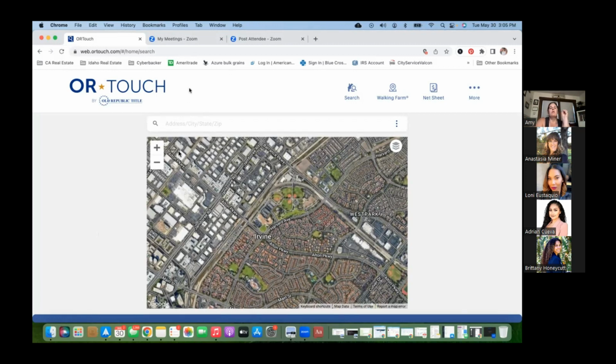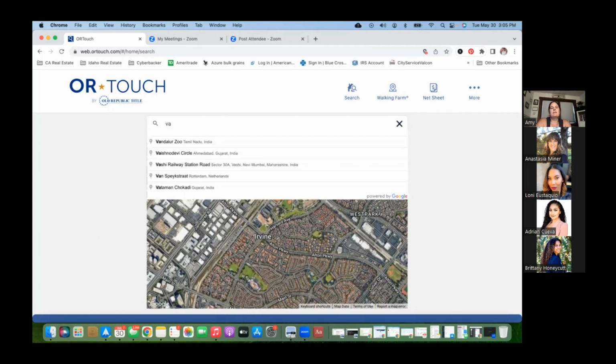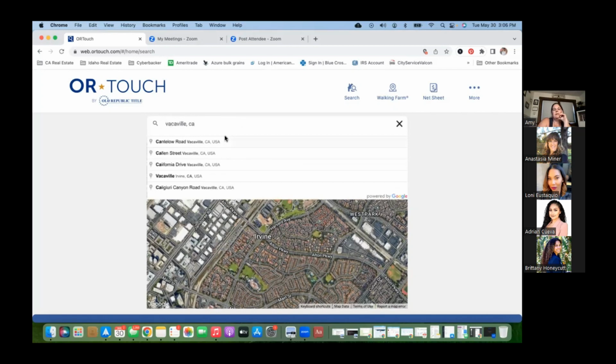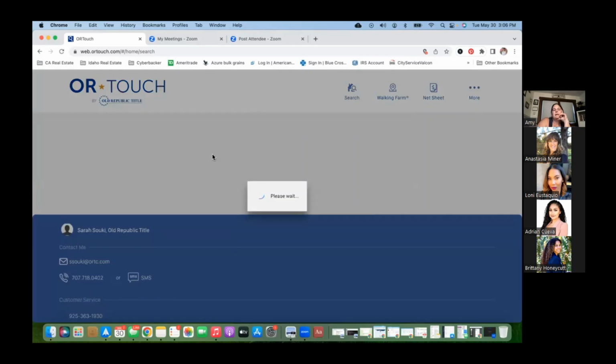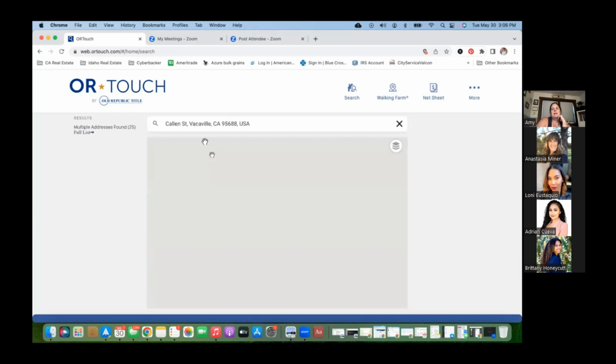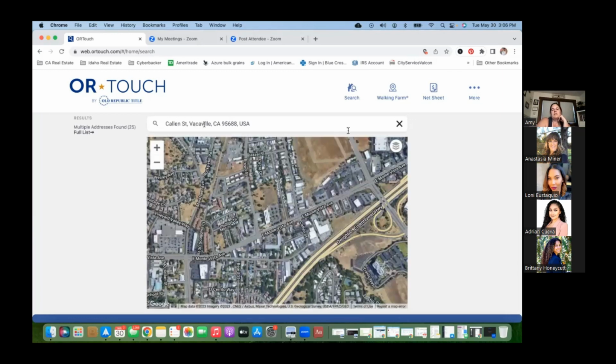So what is the fun of a walking farm? The fun of a walking farm is lots of things. Number one, let's go Vacaville, because I can't spell Vacaville, but that's all right. Vacaville, California. We're just going to pick that for now. You can plug in a specific address. You can plug in a general one, this just pulled up a street. So at least I would get back to town, and then we're going to move out.